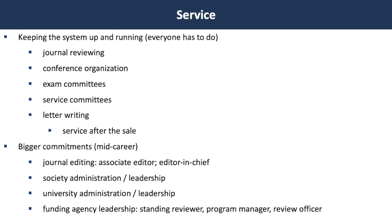Then there are bigger commitments that you have mid-career. So you might be an editor of a journal, associate editor or editor-in-chief. I see some editors on this attendee list. Hello, please accept our papers. You see society administration roles being offered, leadership roles within the societies, university administration, so associate dean, associate vice chancellor, chair, whatever, and then also funding agency leadership. So you might be a standing reviewer for one of the funding agencies, a program manager, or a scientific review officer.